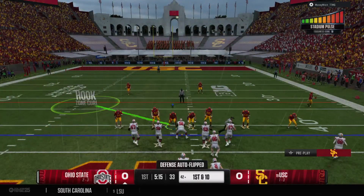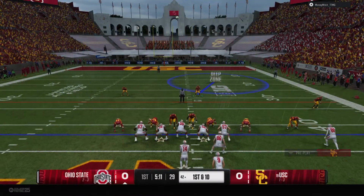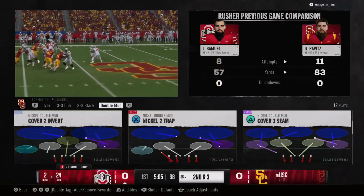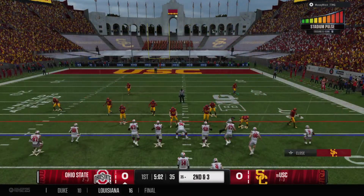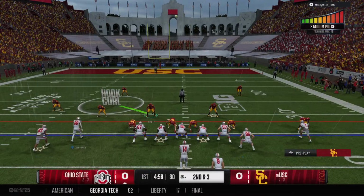This offense will snap it from the 42 on 1st and 10. They're getting this guy lathered up. And that's a very productive first down play and bringing up 2nd and 3. You want to talk about making it easy for an offensive coordinator. You pick up a bunch of yards on first down, make that 2nd down really, really manageable. That's a great job by the offense.